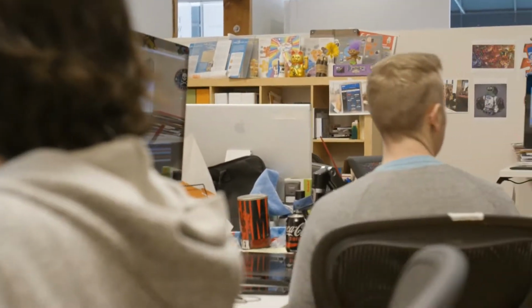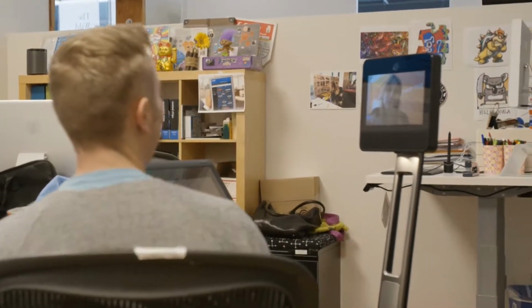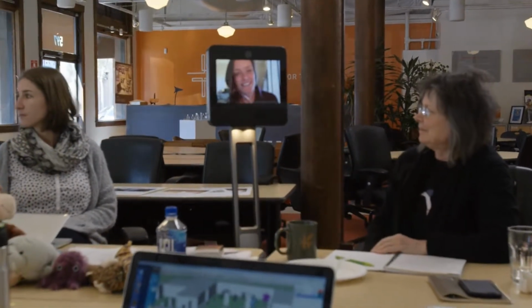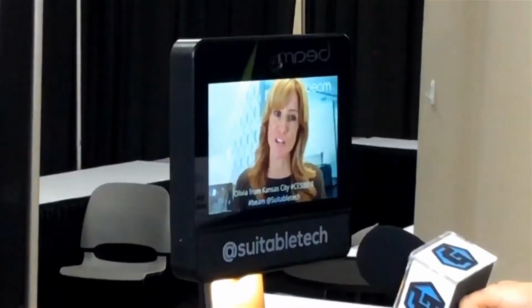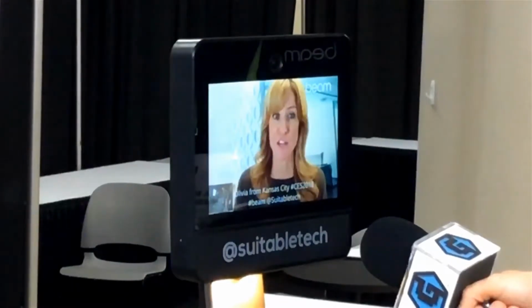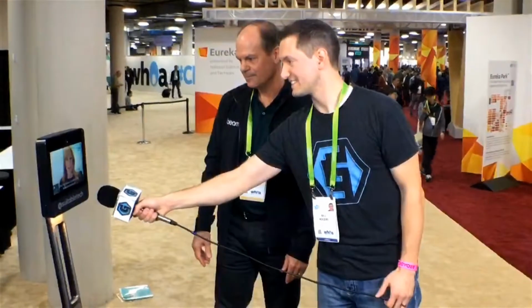Very good. Now let's talk about the Beam unit itself, from toe to head. Let's talk about the wheels, the stem, and what you have on the top there. Do you want to talk about them, Olivia? Sure, absolutely. The Beam Enhance that I'm currently on is about 4.5 feet tall, weighs about 39 pounds, just shy of 40 pounds. It's got a 10-inch screen, and it's all one piece.